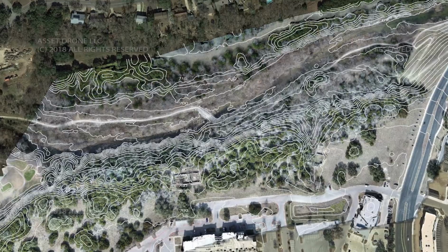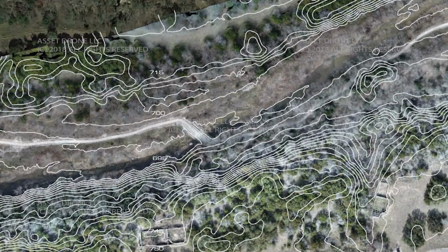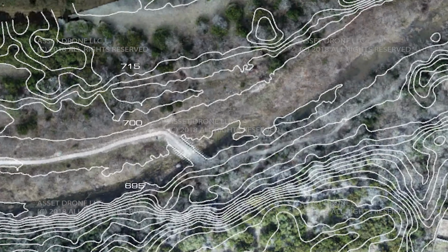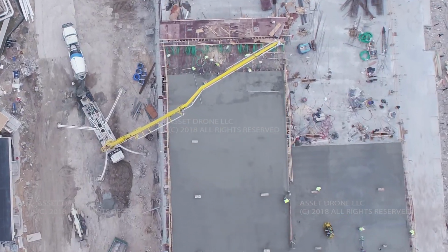Asset Drone also has proprietary survey and topographic mapping capabilities. We can deliver highly accurate topographic maps with contour lines of between 1 and several hundred acres in just a few days. Get a quick topography map to confirm that the grade is correct right before you pour your parking lot for a very affordable rate.